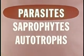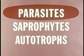Parasites depend upon living plants or animals for food. Here are some parasitic bacteria. Most bacteria that cause human disease are parasitic.